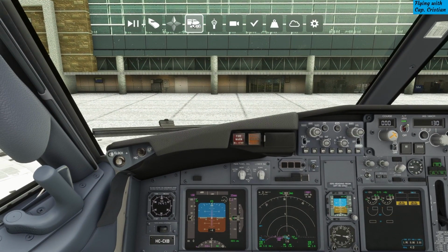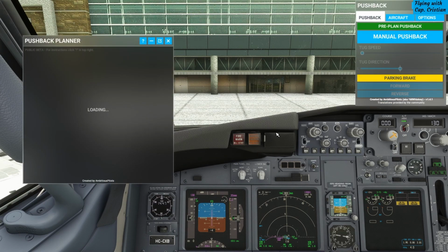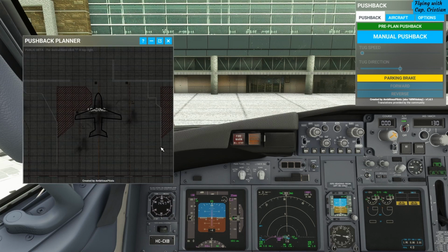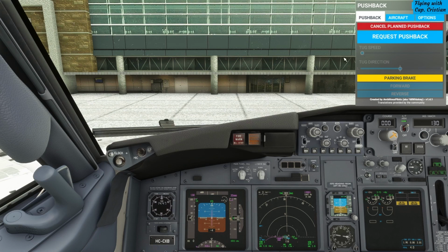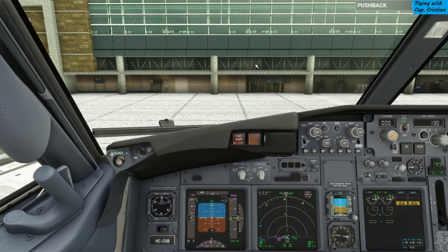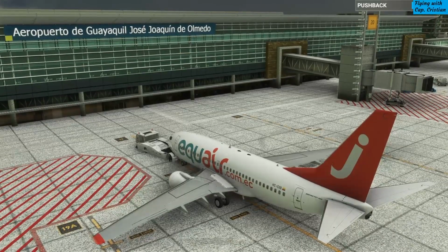For pushback, I'm gonna use this one here. I'm gonna pre-plan the pushback. I cannot speak today. Okay, pre-plan the pushback. So it's gonna be something like this. We want to go that way. Yeah, that looks good. Okay, and request pushback. Cockpit to ground. This is ground. Stand by. Okay, that's the pushback coming, the pushback truck coming. Beautiful, beautiful.